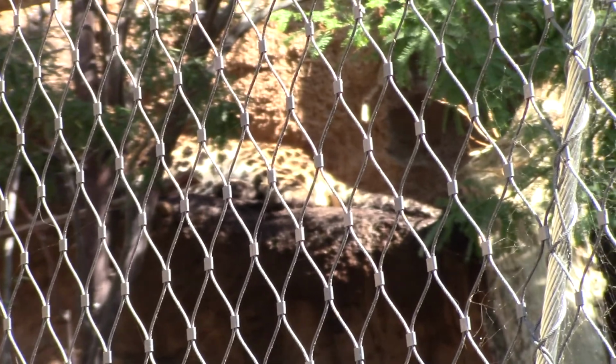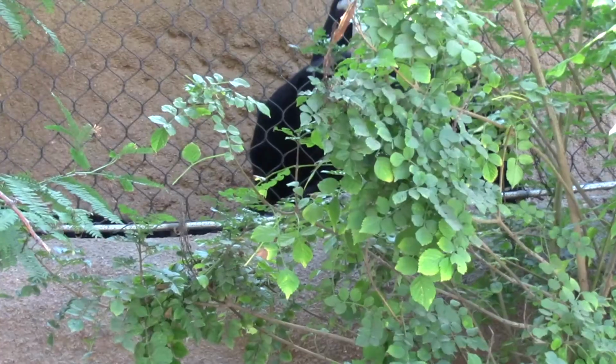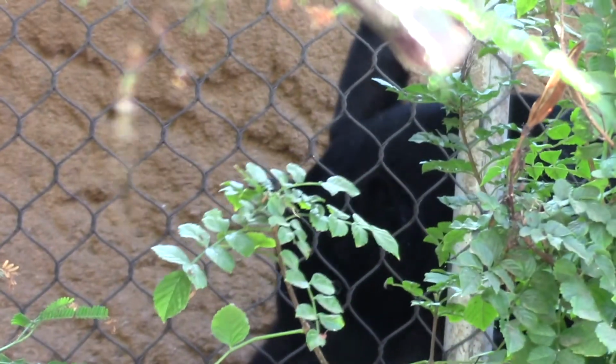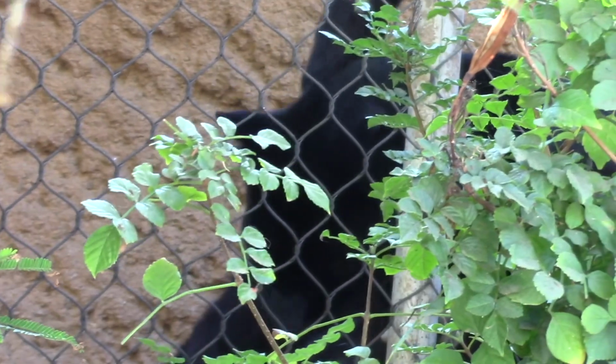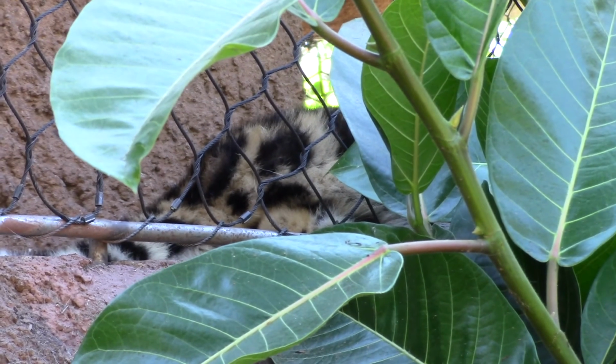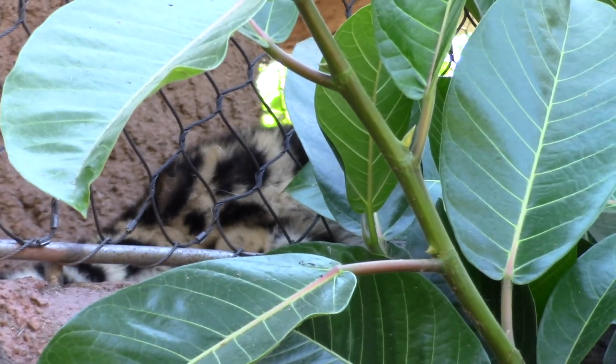Right there you can see it. There is the black leopard. Right back there you can see it. Yeah, I saw that one. I'll get to it in just a second. There's the back of the spotted one right up above it.